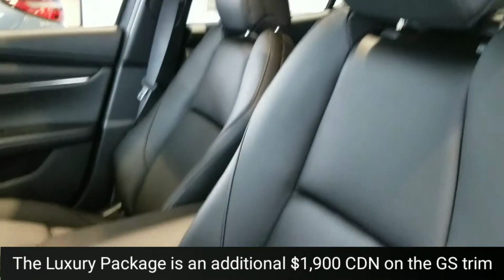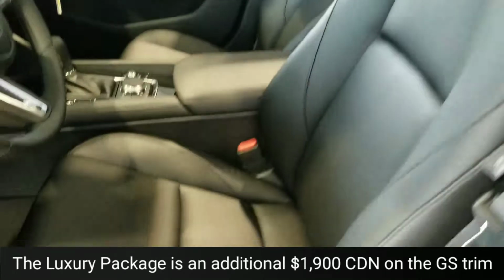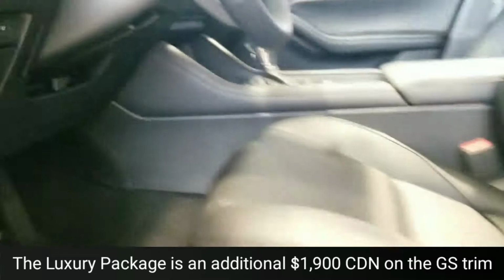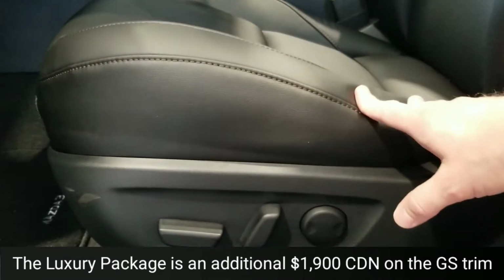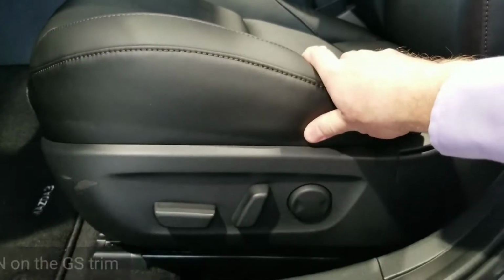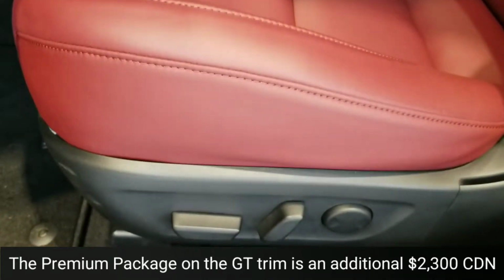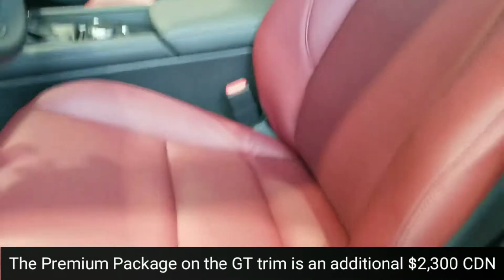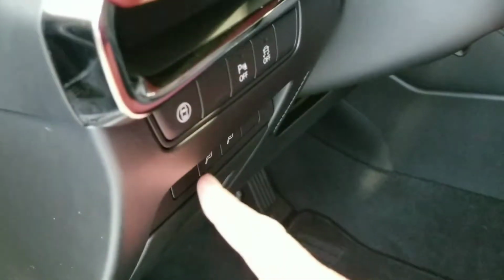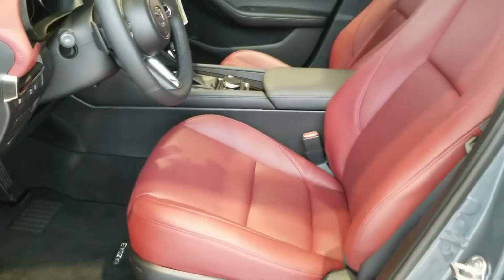Also adding the luxury package to the GS gives you leatherette seating, it gives you the power moonroof, you get a power driver's seat, and you also get 2 memory settings. So that's what you're getting with the luxury package if you add that as an option to the GS. And again, if you get the GT, with the premium package, you're going from the leatherette to the full leather, which again looks like this. And of course the GT, you get the power driver's seat standard, you get the 2 memory seat settings for the driver's standard, and you get the sunroof or power moonroof standard as well. Let's take a look inside the car.